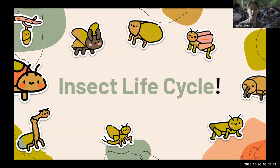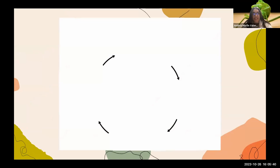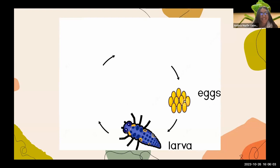Wow, that's so amazing. All right, everybody. Can you guess what is the first part of the insect cycle? Where do all insects come from? Luca? An egg. Yeah! All insects come from these tiny little eggs where they hatch from. Now we have to move on with the next set of the cycle with Mr. Langen. Yeah, that was such a great guess. They all start as eggs.